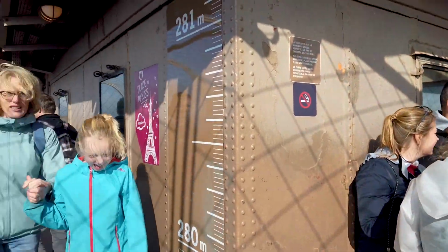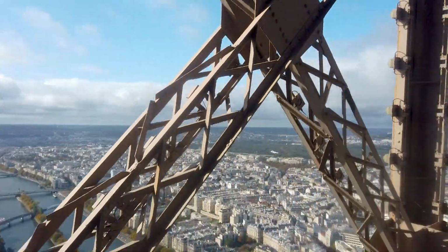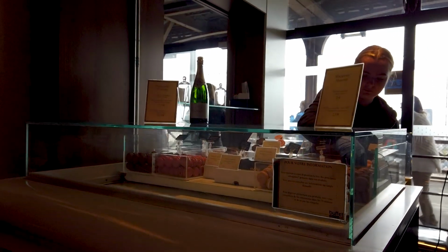And it tends to get quite crowded up here, so if I were you, when it gets busy like this, take the lift back down to the second floor. By the way, there's also various gift shops and various eateries on the second floor just in case you get hungry or want to spend some money.